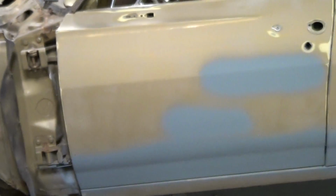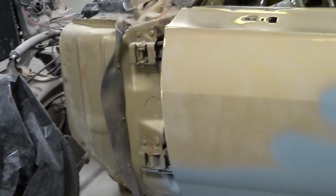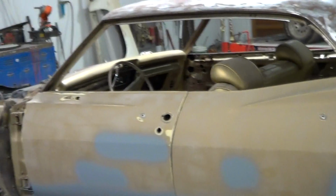There's the wheel wells that were on this car, and they're actually in really good shape, so that's a plus. Those will all get painted up. So yeah, this car is going to look completely different here real soon. And you know, we really thought this car was a really nice car when it came in, because it looked really nice.